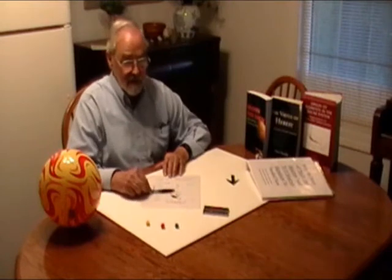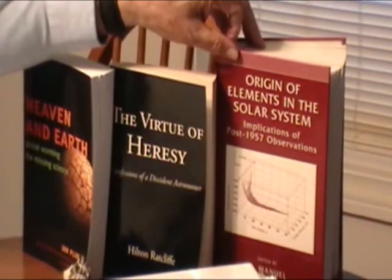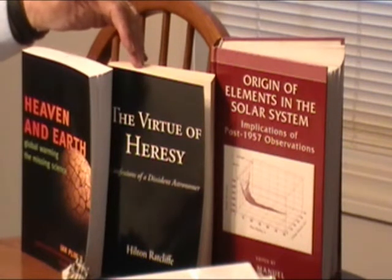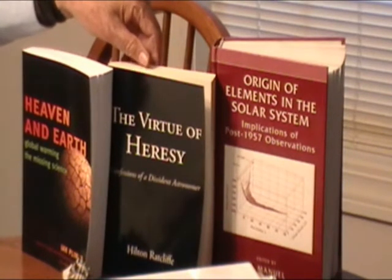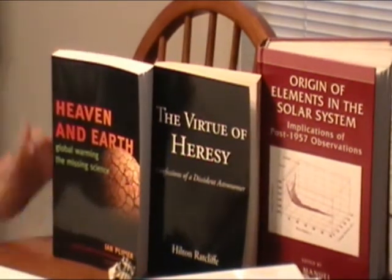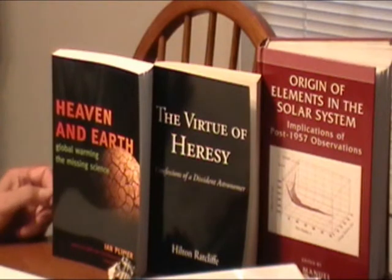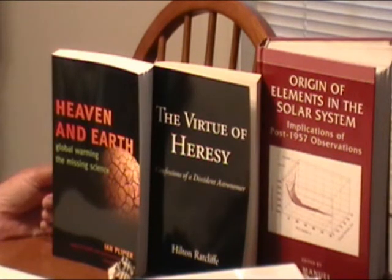If you want to read more about the origin of these elements and how they were made, I would suggest this book. It's from a 1999 ACS symposium that Glenn Seaborg and I organized on the origin of elements in the solar system. This is a book that was published in 2007 by an astronomer named Hilton Ratcliffe, talking about the virtue of heresy as regards astronomy. And this is a book written by a geologist in Australia. Hilton is from South Africa, and a very well-known geologist from Australia, Ian Plimer, wrote Heaven and Earth, Global Warming, the Missing Sign.